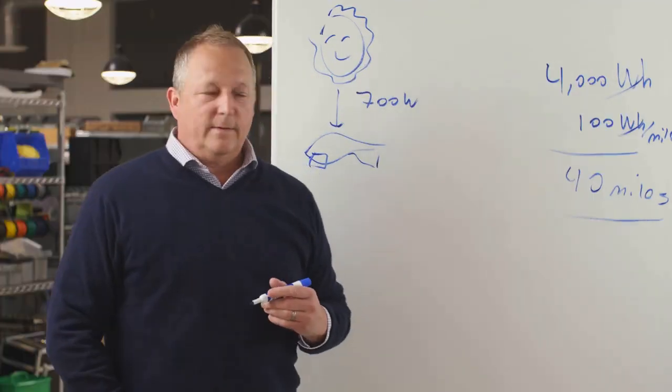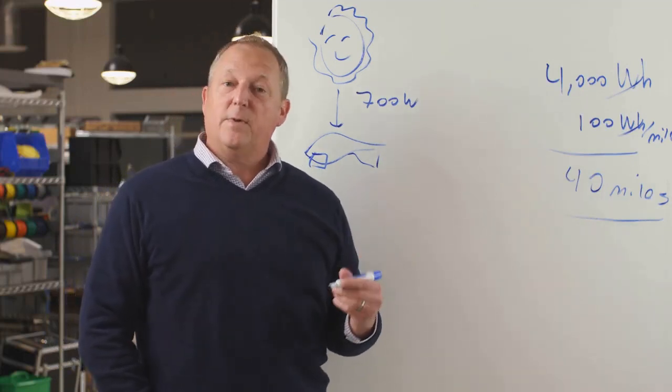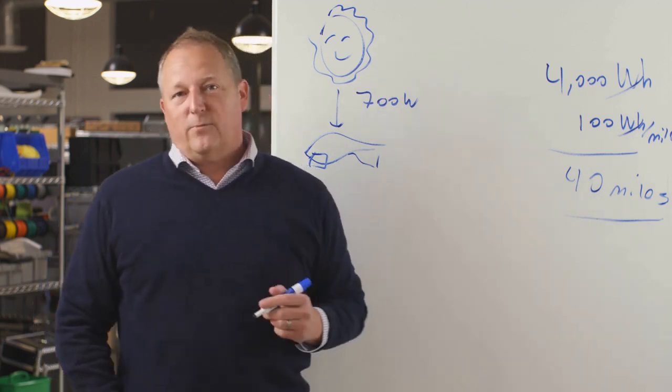Now, that's just solar range. Some Apteras can go up to 1,000 miles. But because the Aptera is so efficient, and because it only uses 100 watt hours per mile, its panels can provide enough energy, 4 kilowatt hours, to drive about 40 miles per day.